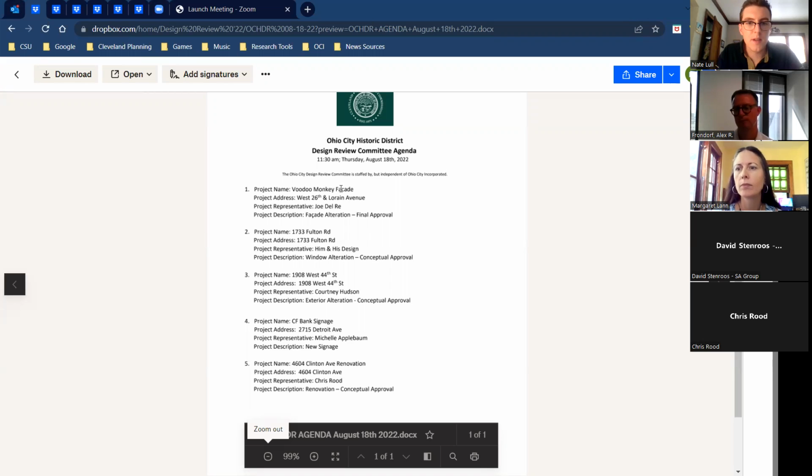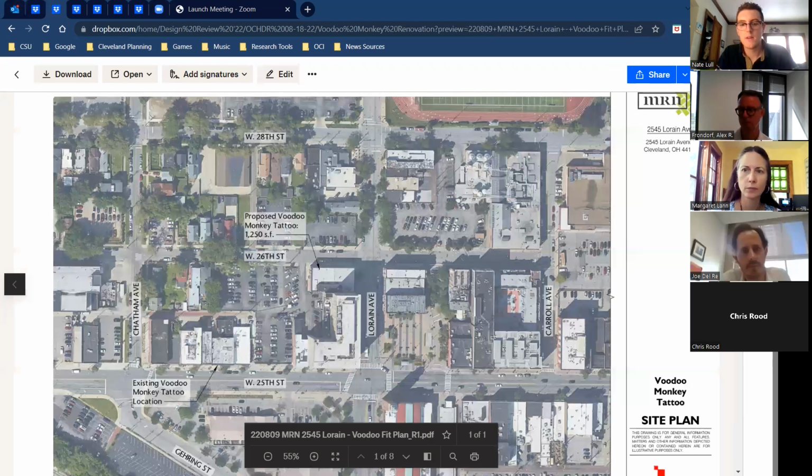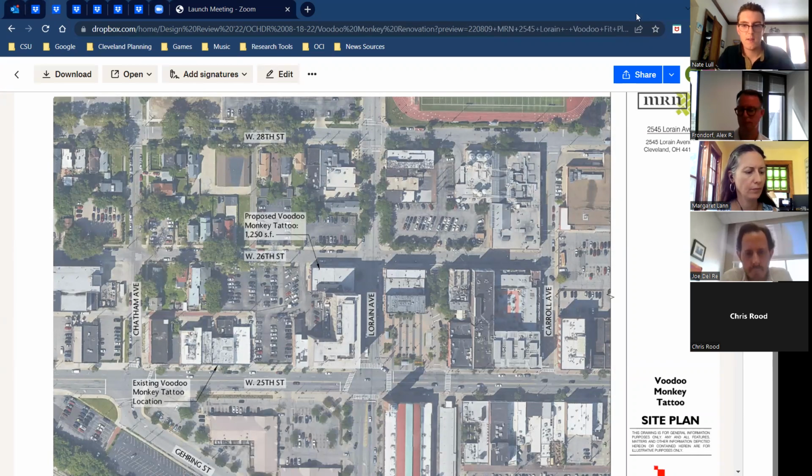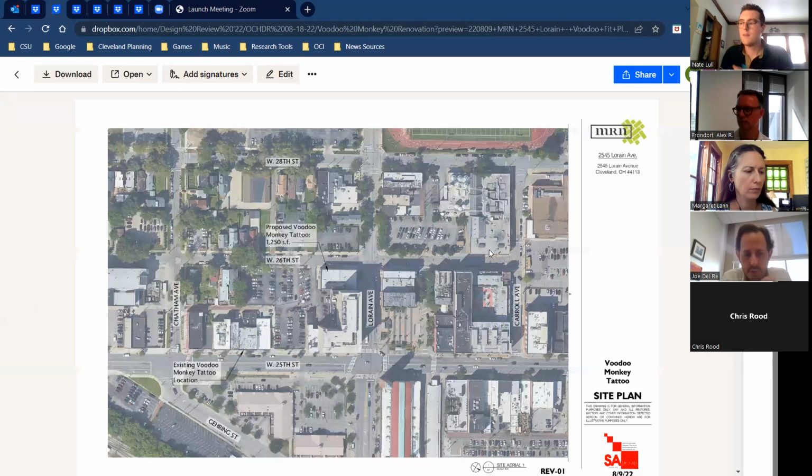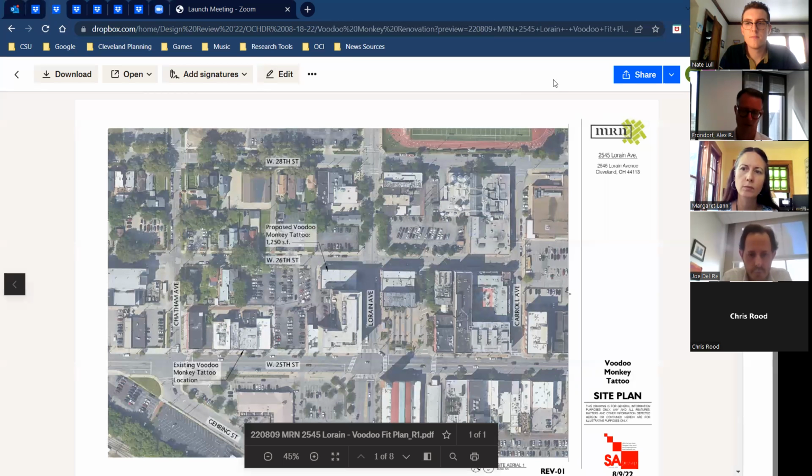So our first applicant today is the Voodoo Monkey facade for final approval. I believe Joe Del Rey is here to speak to this. So Joe, whenever you're ready, go ahead. Sure. Good morning, everybody. How are you guys all doing today? We presented about 2 weeks ago a concept showing a new storefront installed along West 26th Street in the building located, I believe, at 2545 Lorraine Avenue. This would be on the west-facing facade. This is in conjunction with relocating Voodoo Monkey from their current location over on West 25th Street to a new location over on West 26th.